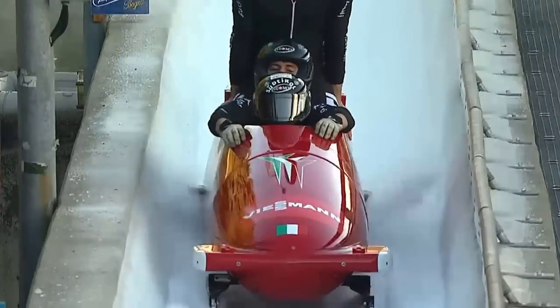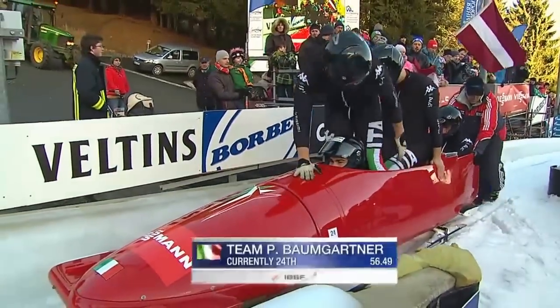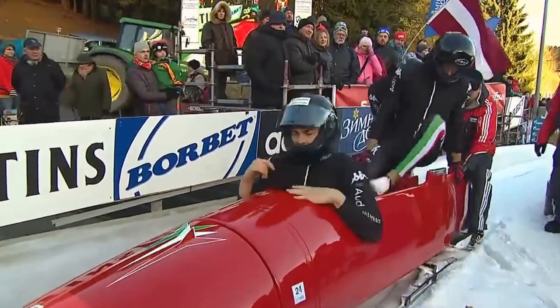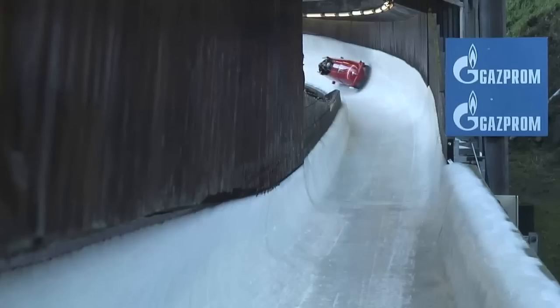He did not beat Melbardis. No, but then Melbardis had a quarter of a second on him at the start alone. Yeah. And crashed late, going a lot quicker than the Italians were going, so... But it's Baumgartner's World Cup debut in four-man. He made it down. Congratulations. Pretty good form there by this young Italian team.